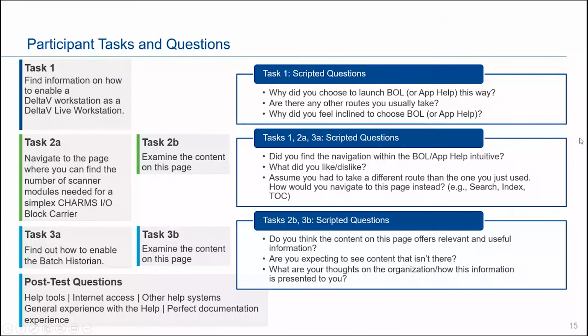Okay, next slide. So what we did during the test is we gave them tasks to perform that allowed us to observe their experience with navigating the help. The first task asked them to find information on how to do something very specific, and it also helped us focus on their launching experience. How did they launch the help? How did they access it? The second task asked them to find specific reference information, and then once they found that information, we asked them to examine the content on that page. And then the third task also asked them to do something specific and then to examine the content on that page as well.